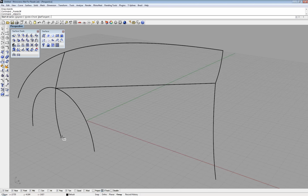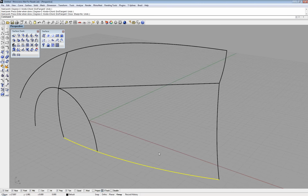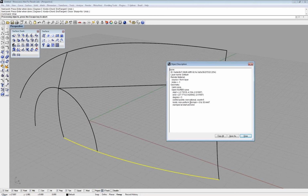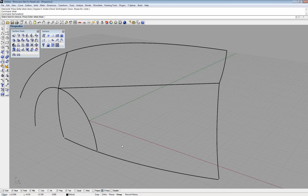And the interp curve command lets me pick these endpoints so that I'm describing a curve that passes through those endpoints. I'm going to select that bottom curve and run the what command. And I can check out that it has degree 3, but it has 5 points. So if we run that remove knot command, I can see that there is a knot right at that middle point that I interpolated through.